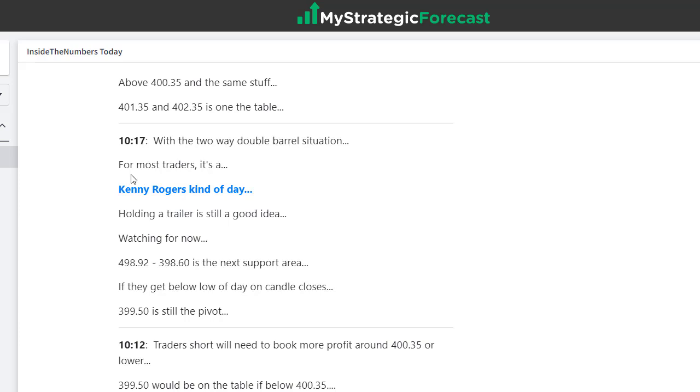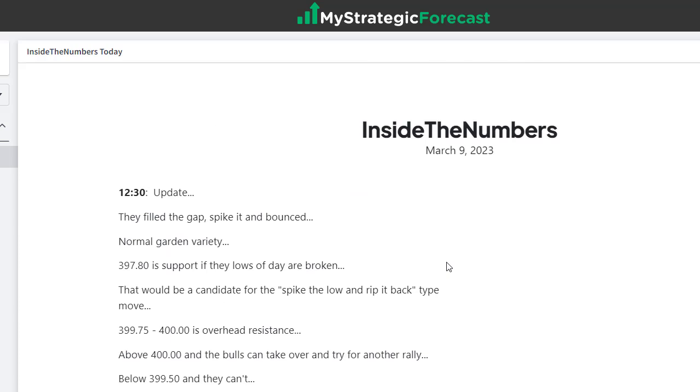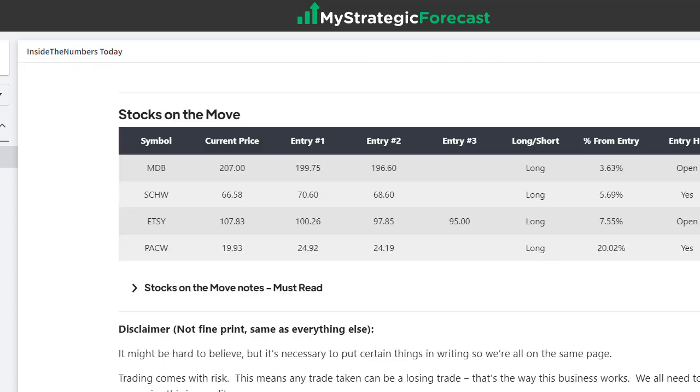10:17, with a two-way double barrel situation, for most traders, it's a Kenny Rogers kind of day. What's that? Know when to fold 'em kind of day. The gambler holding a trailer is still a good idea. Pause them, read them, go back to the chart to double check the work.